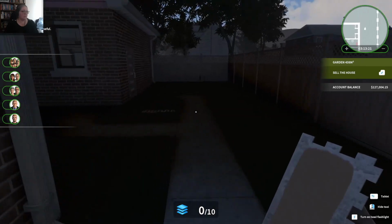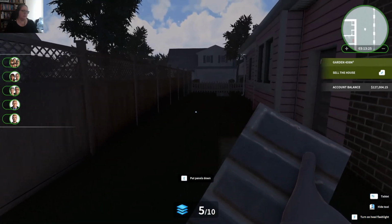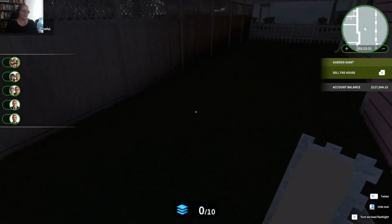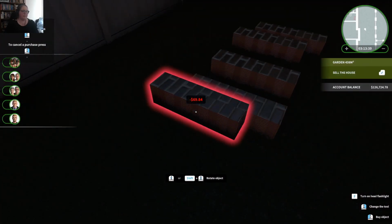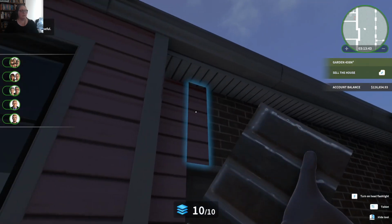But hopefully we'll take everything inside in a little while so that we can just continue working on this side of the house. I might dump down some extra planks though, just to remind myself that I'm not done. Well, it all depends. I mean, I might get it done.